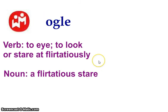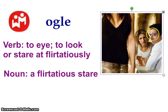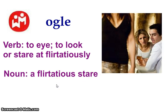Ogle. Ogle is a word that, if you are not familiar with it yet, you will be at some point. As a verb, it means to eye or to look or stare at flirtatiously. Oftentimes, if you see somebody out in public and you think they're cute, you might ogle them, you might give them a second look. As this gentleman is doing in this picture, unfortunately, it looks like his wife or girlfriend is not too happy about that. And as a noun, it can be used as a flirtatious stare.